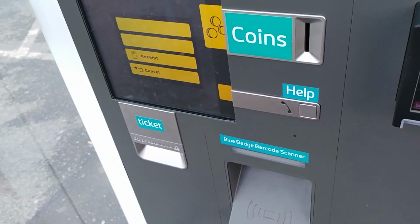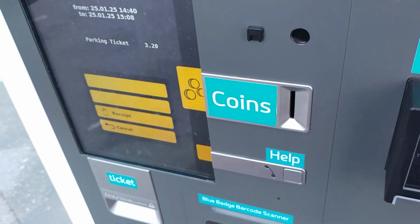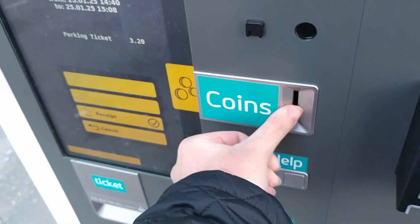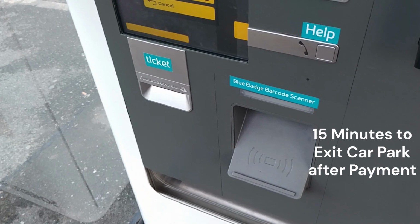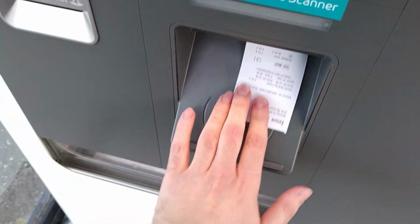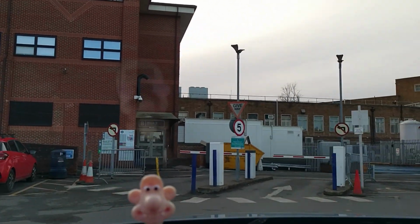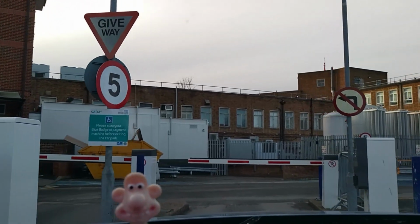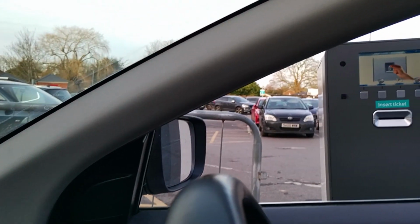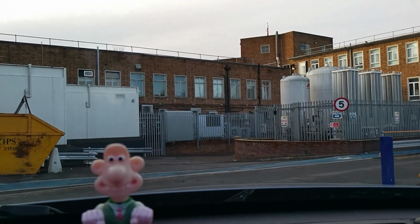Please proceed with payment or scan your blue badge barcode below. Thank you for your payment. Please take your receipt. Thank you for visiting Epsom Hospital. Please drive safely.